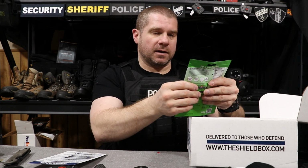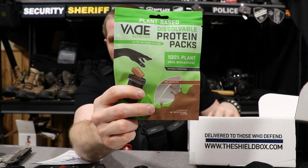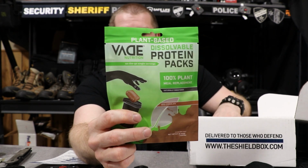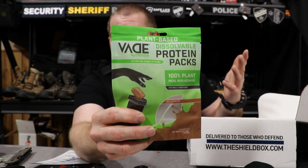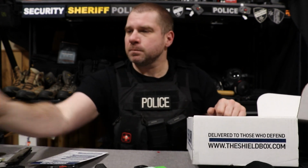We've got dissolvable protein packs. One cool thing I think a lot of these subscription box services have done, and one thing Shield box has done, is they put a lot of food in there. There's lots of companies that want to get samples of their protein packs and energy drink packs and things like that. There was some of that in last month's box too. In the Shield box, which gives you an opportunity to try this stuff without having to spend $25-30 on new protein.